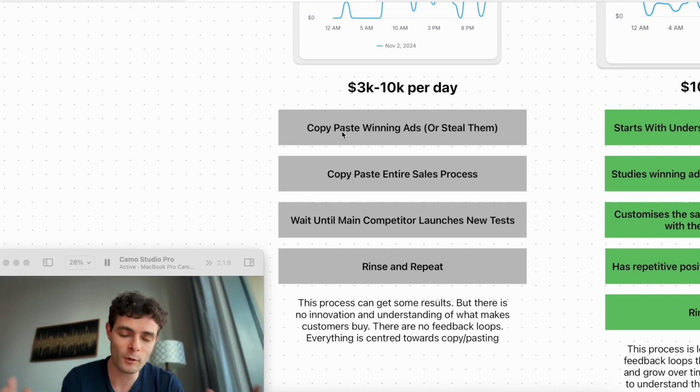Mostly, these types of brands copy and paste winning ads, or in some cases, even steal them. If that is not the case, you're either not doing a lot of creative, or if you are doing a lot of creative, you're just stealing. Number two, they copy and paste the entire sales process. So if their direct competitors are doing a VSL ad, or an ad leveraging a doctor and a VSL, and then there's an advertorial, the offer is the same. Basically, everything is the same.